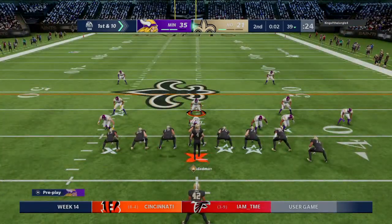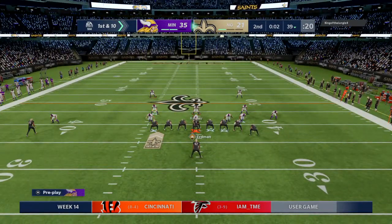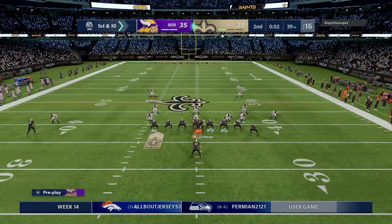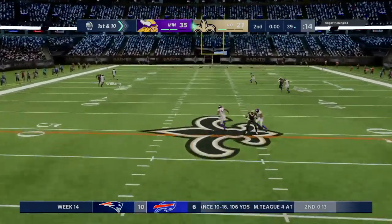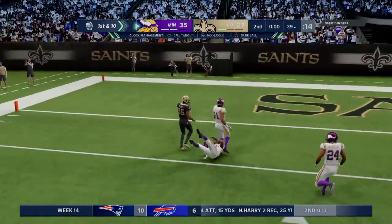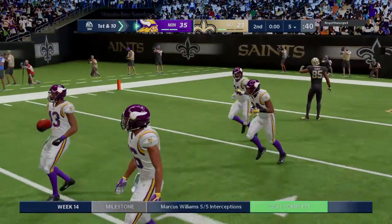So from the 39 now, they'll come up on a 1st and 10. They'll throw now on the final play. He's going to go for a big play downfield. And double team, it's intercepted. Picked up by Marcus Williams.